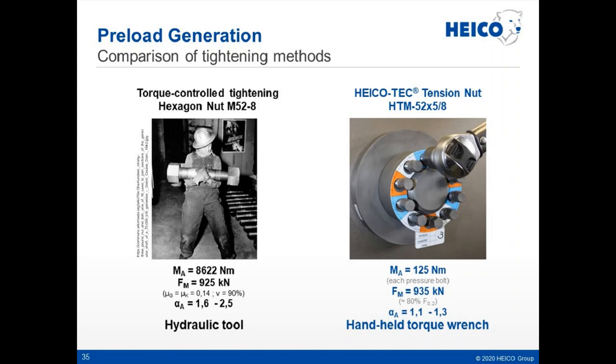You have to apply a hydraulic torque wrench or something else. The preload is calculated for 90% utilization of the yield strength by the comparative stress of tensile stress and torsional stress, which is 925 kilonewton. And as you have seen before, the tightening factor is 1.6 to 2.5 for torque control tightening.